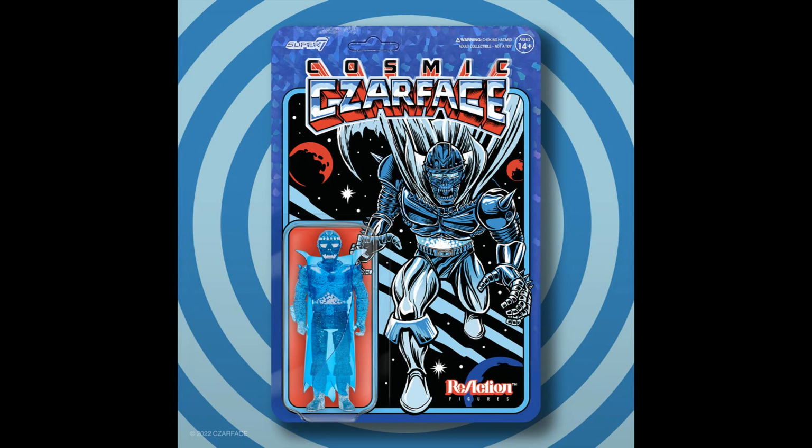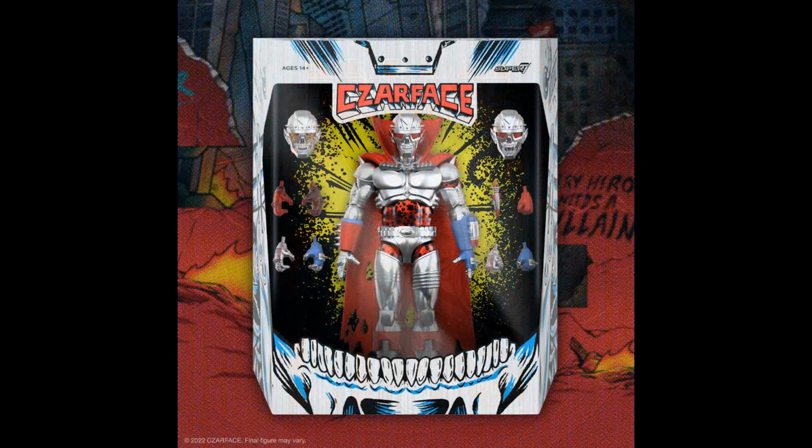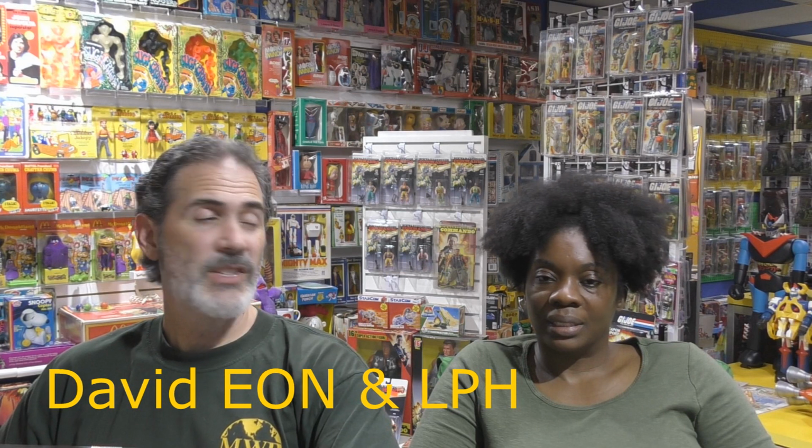And from Super 7, they got Cosmic Czarface. Cosmic Czarface reaction figure. And this is going to be $18. I think this is an IP of theirs. And they have two coming out. So they've got the reaction figure, and then they've got the Ultimates version. And it looks like it's looking inside of his mouth, the packaging. See a metal nose on the top and then a row of teeth down there. Yeah. And of course, Ultimates are going to cost you $55. And that'll do it. Oh, wow. That's it? Yeah, that's it.